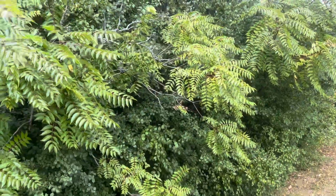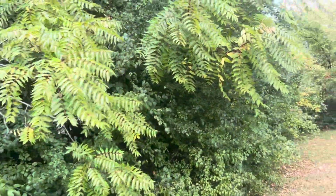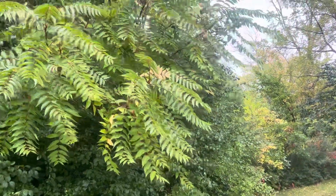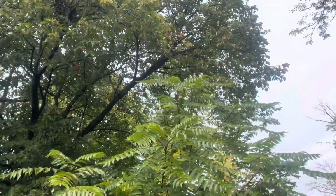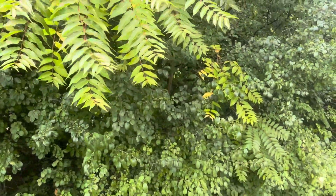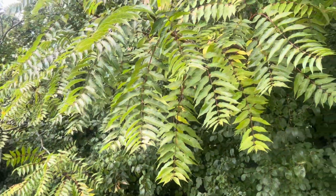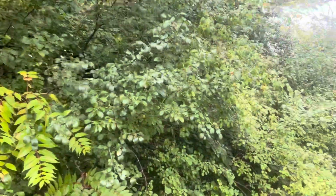And you can see here, tree of heaven, thicket of buckthorn, and more tree of heaven, and native linden up there. So that's good. So yeah, those will have to go. We should really deal with those pretty easily. The big ones are going to be a problem. We'll deal with them though, just because they could fall.